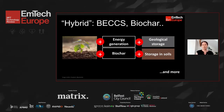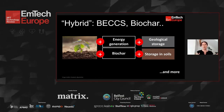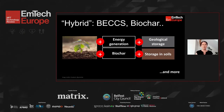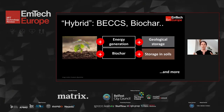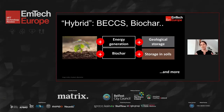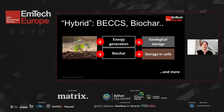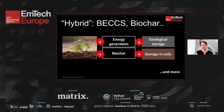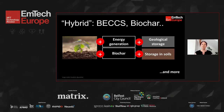So two of them I'm going to quickly mention because we also hear about them later. One is BECCS, which is bioenergy with carbon capture and storage, and biochar, which has also already been talked about today. And they both also start with plants, and then they use this biomass and either generate energy from it by burning it or incinerating it, and then capturing the CO2 and putting it into storage, or they convert it into a coal type of product like a biochar that is clean enough that you can actually store it back in soils.